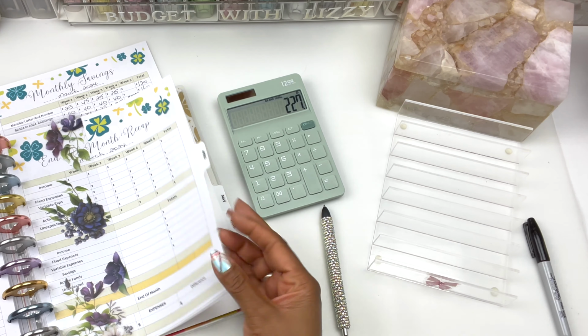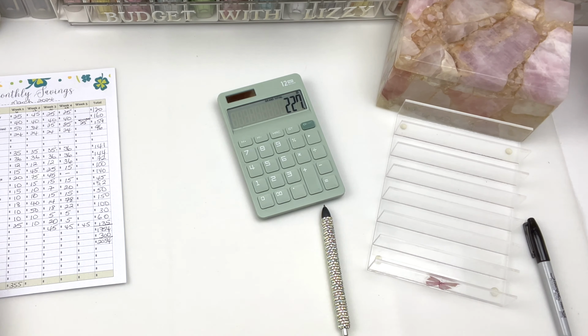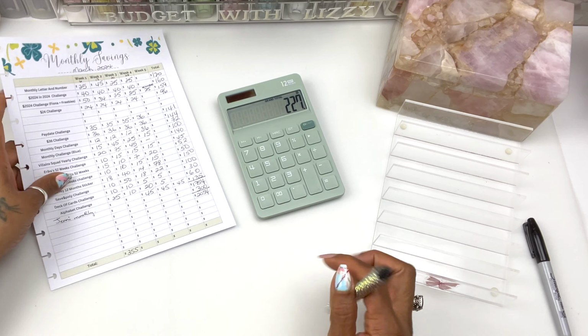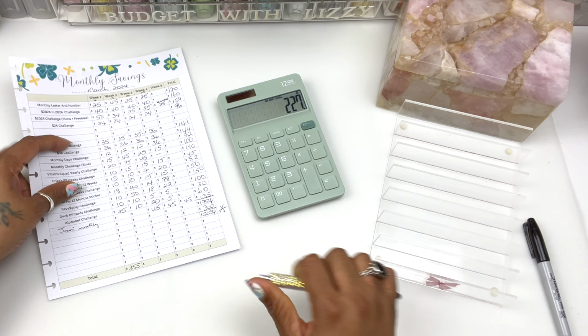Hey, hey. Hey, hey, hey. Money, money, money. So that's our total, grand total, for the month of March.